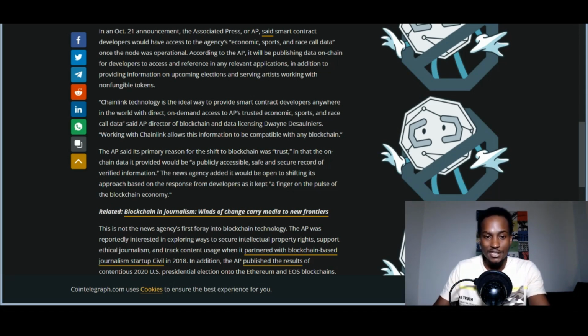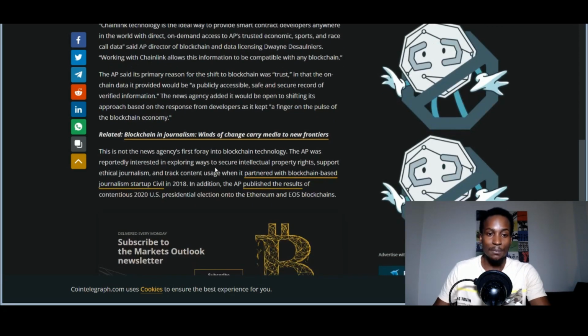The AP said its primary reason for the shift to blockchain was trust, in that the on-chain data it provided would be a publicly accessible, safe and secure record of verified information. The news agency added it would be open to shifting its approach based on the response from developers, as it kept a finger on the pulse of the blockchain economy. So this last part was quite interesting.